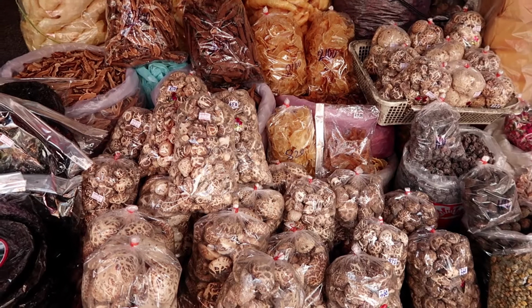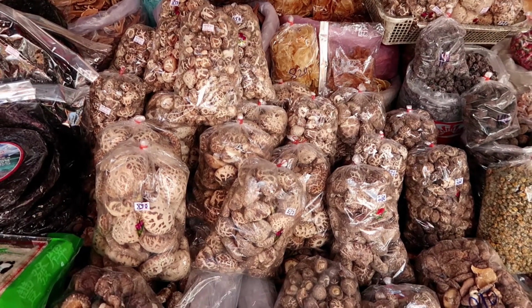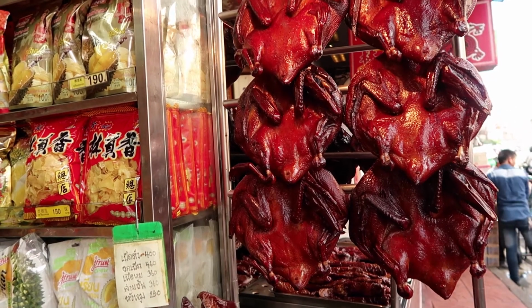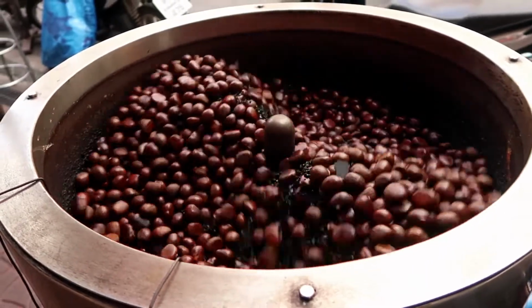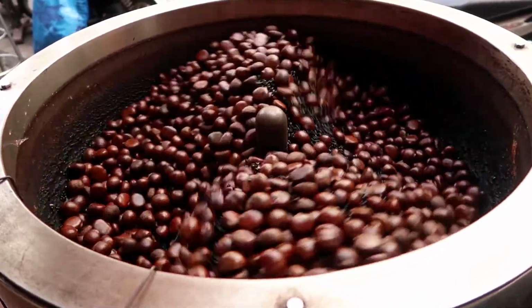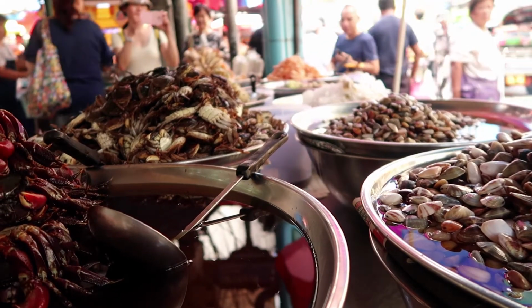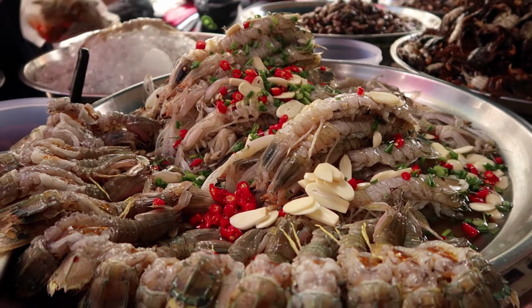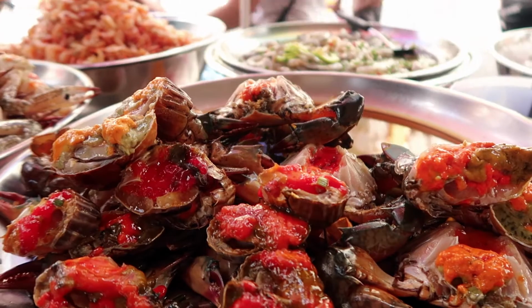Not too sure what any of these items are. If anybody knows, let me know down in the comments. I think these are coffee beans, or they could be chestnuts, not too sure. No, they're chestnuts. I have no idea what most of this food is, but it's obviously seafood, there's crabs here.